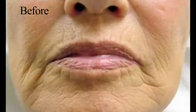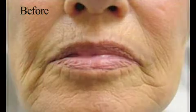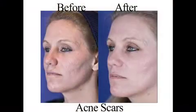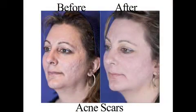The candidate for microfractional CO2 laser technology is someone who has had changes, particularly in the face, related to either sun damage or aging. Lip lines around the mouth, those vertical lines, some people call them smoker's lines or lipstick lines. Microfractional CO2 laser has this wonderful effect of stimulating collagen to help create a shallowing, making the acne scars less deep, as well as smoothing over. In essence, it is a way to restore a more youthful skin quality.